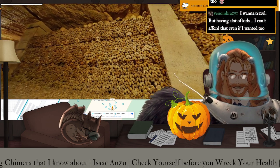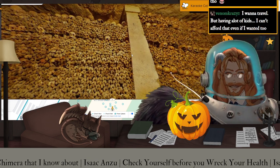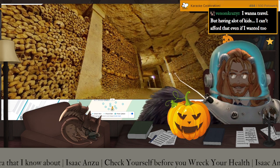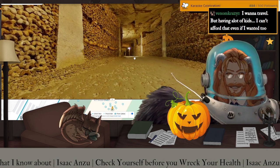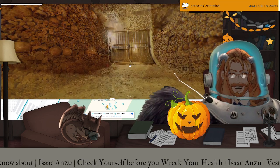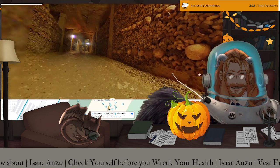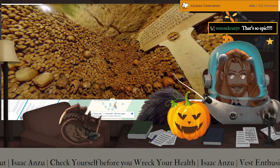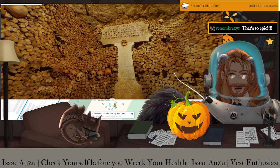I want to travel though. I know. Having a lot of kids, can't afford that if I wanted to. Yeah, when you have kids, travel, vacation is just like, and they don't let you go any further. You can't get lost in the mines. Damn, I want to get lost in the bone mines. Oh my gosh.